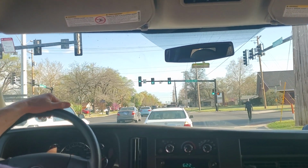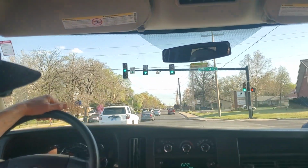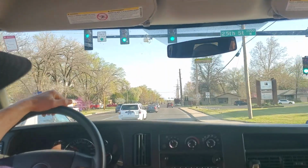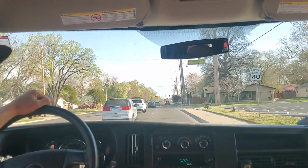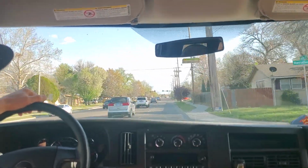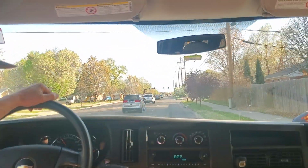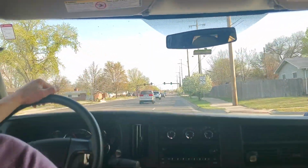Okay, so we've dumped the clutch. We're in third gear. Gotta get through the intersection, and then fourth. And about now, we're gonna go button up all the way against the seat.